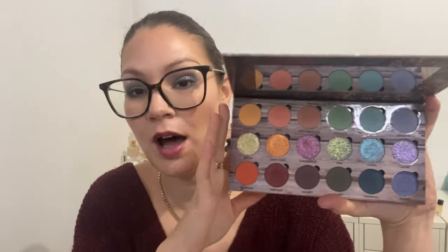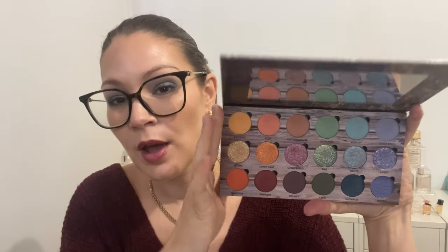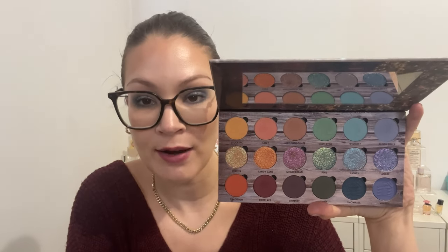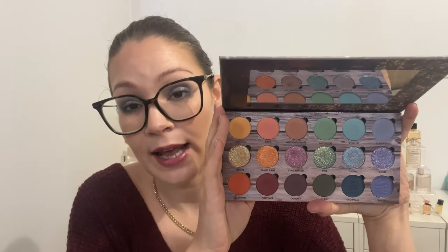But let's talk about the formula of this. So first, let's talk about the shimmers, since I did test these out in different ways. Basically, it worked any which way I tried it. The only way where I got fallout was when I used a brush and did not spray it. Other than that, I really didn't get any fallout.